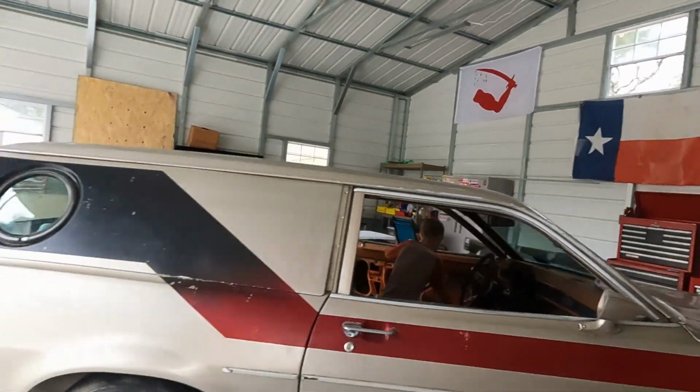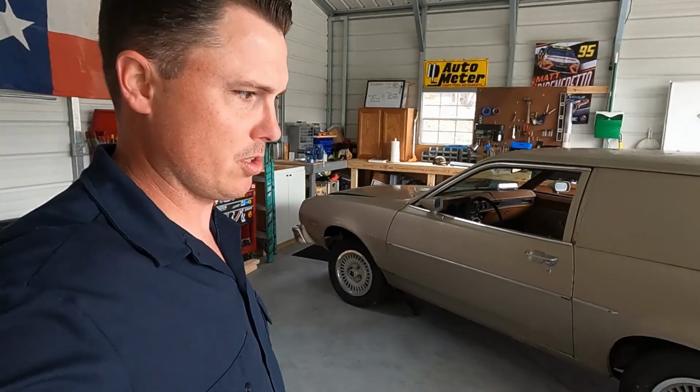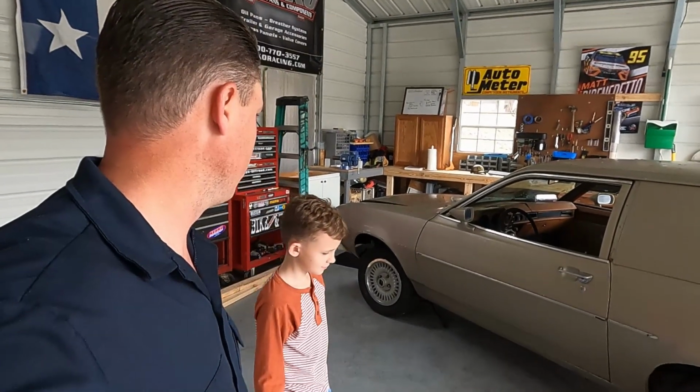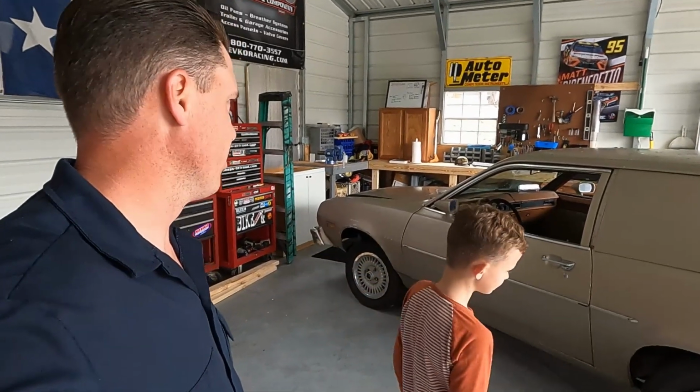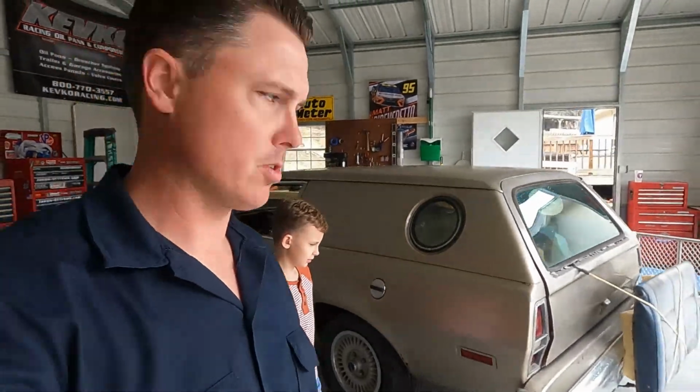I think this is the first time this Pinto's been in a garage or indoors in how long? Probably a couple decades, right? Yeah, maybe longer. I doubt this thing was stored inside when it was being driven. That was 12 years ago, 13 years ago.